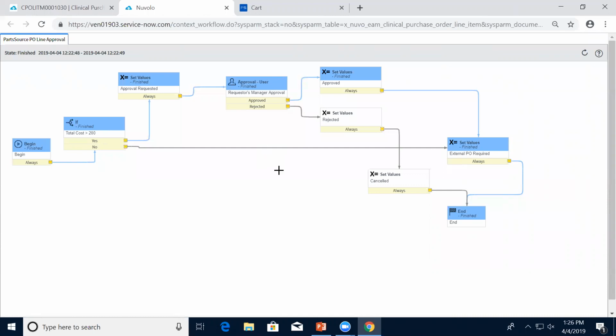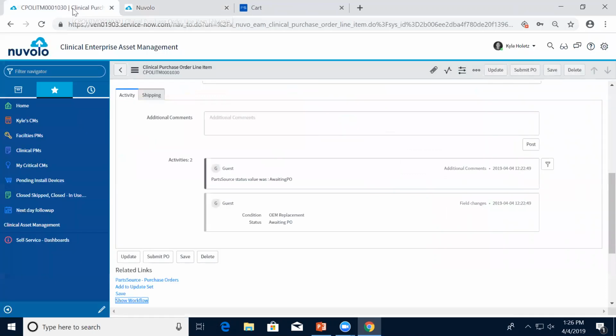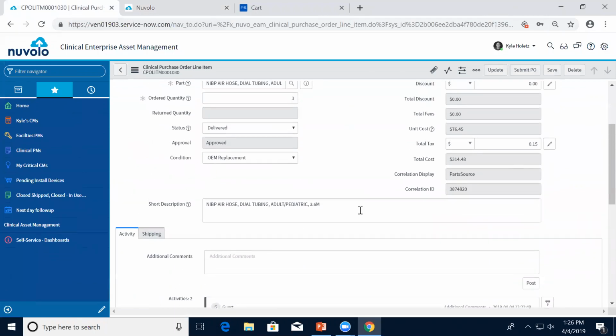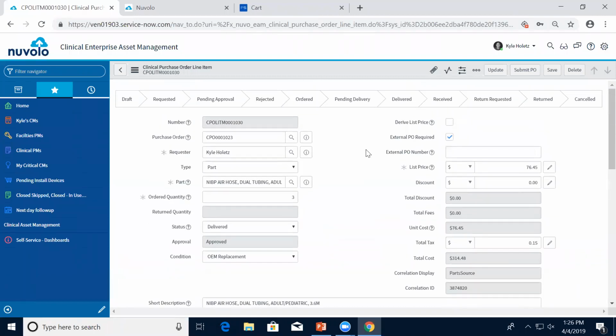You saw how that part was automatically added into the Parts Master after it was brought in from PartsSource. That description isn't something that accidentally gets entered by a technician. That was a very detailed description that described exactly what it was, dual hose, the millimeters. It's a level of detail that if we ask 10 technicians to enter 10 descriptions, we get 10 different things. And this allows us to standardize the information as it comes in.